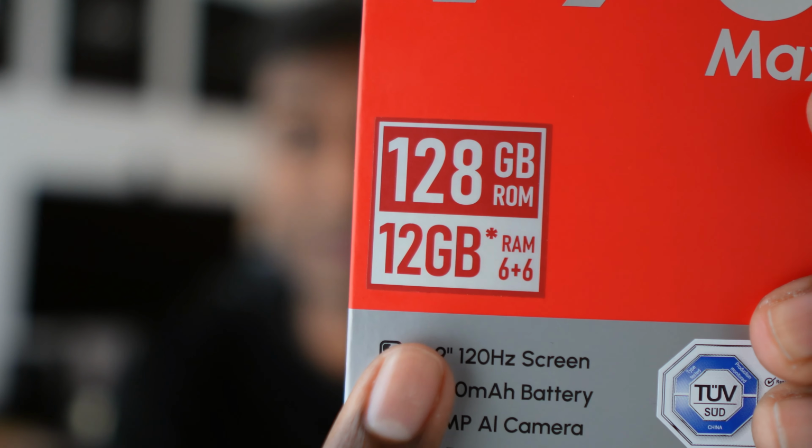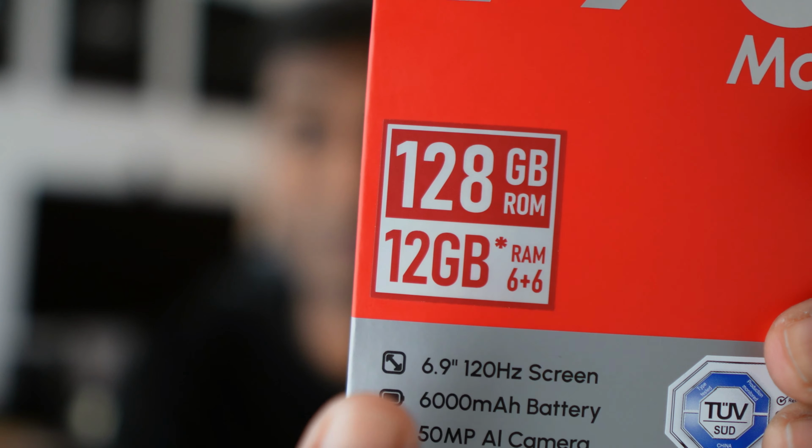Now what I do like is Nubia has included 12 gigs of RAM in something this cheap. Now 12 gigs, you're getting 6 gigs of RAM and 6 extra gigs of virtual memory RAM. And that's actually pretty decent for something of this price point. 399 ringgit, you're getting 12 gigs of RAM.